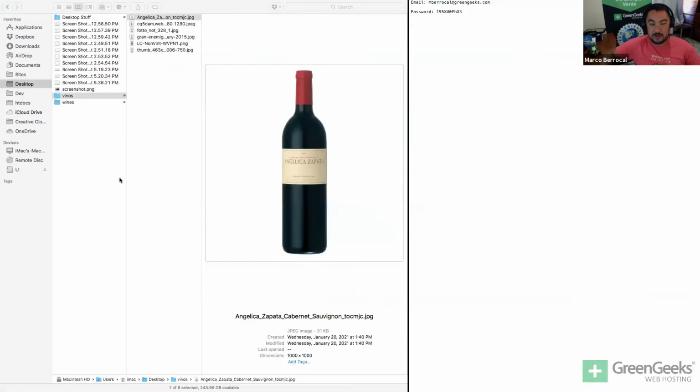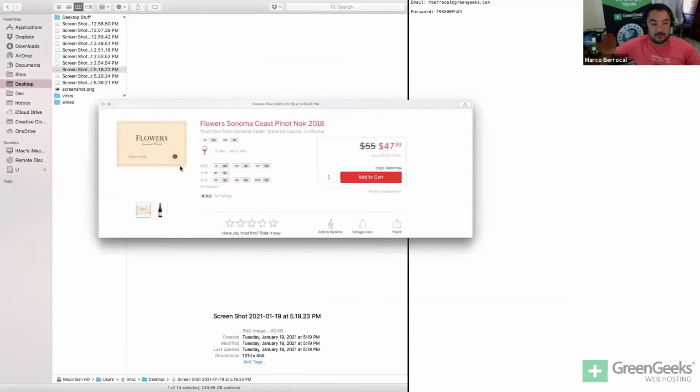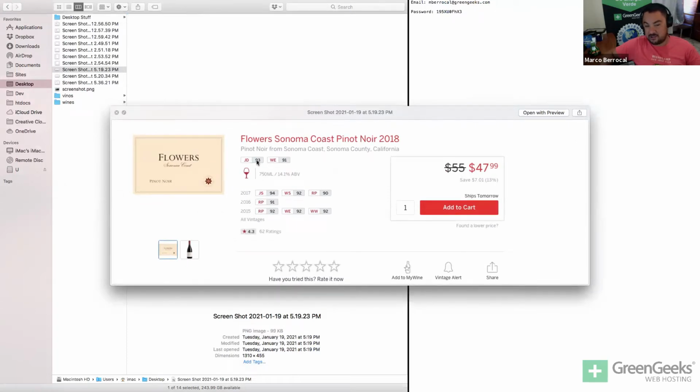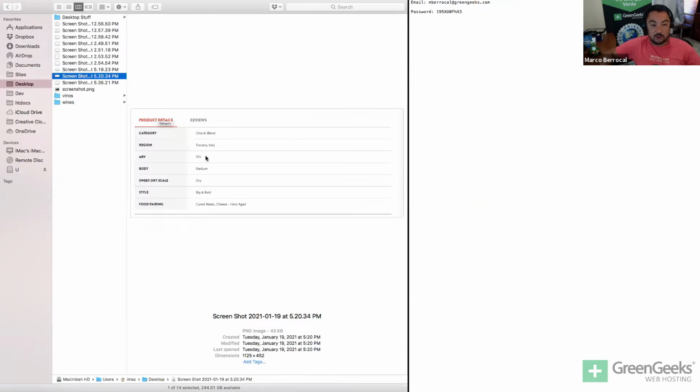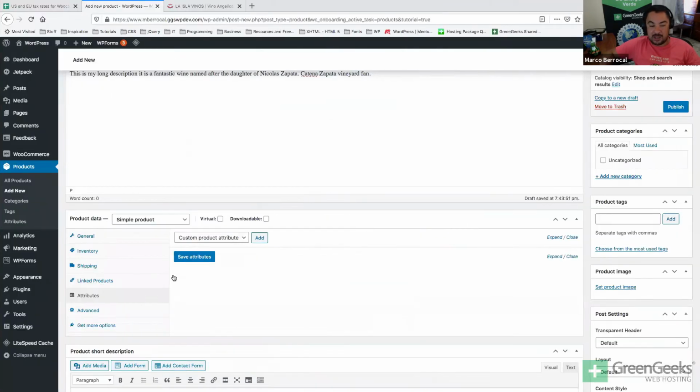And these are examples of attributes. I have it over here. You have it over here. For example, what the rating is. How much is that rating in 2017, 2016, 2015? So you can see that, right? You can also have categories here. What is this type of grape? What region? What is the percentage of alcohol? Is it a full-bodied wine? Yes or no. It's medium. In this case, it's medium. And the sweet dry scale, is it dry? Is it transcendent or not? Style, food pairing, all those are attributes that I can go ahead and add here.